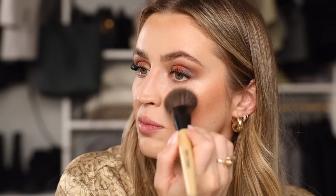Let's do some blush. We skipped the blush. I never finished the blush, but I'm just gonna use my Revlon, what is this? Revlon Naughty Nude. This is one of my favorite blushes ever from the drugstore. Revlon and I seem to be good pals on this fine day, but I actually just think this is the perfect shade for my skin tone in particular.